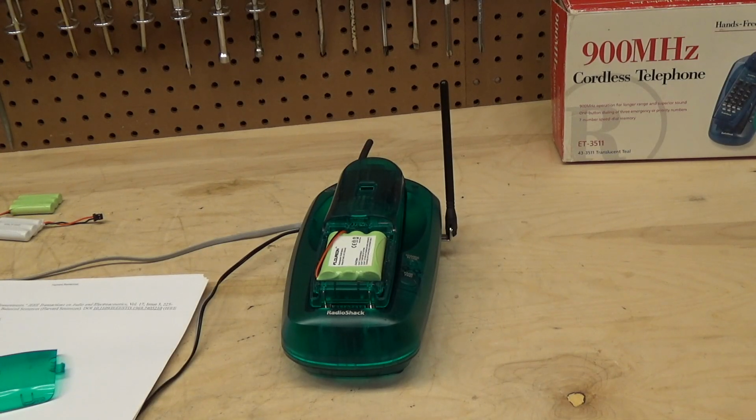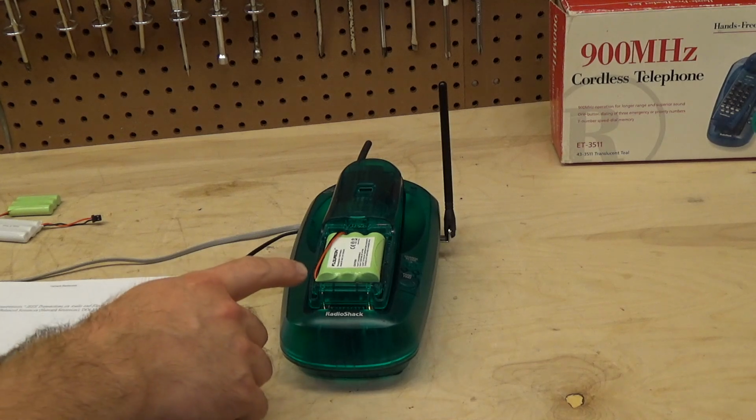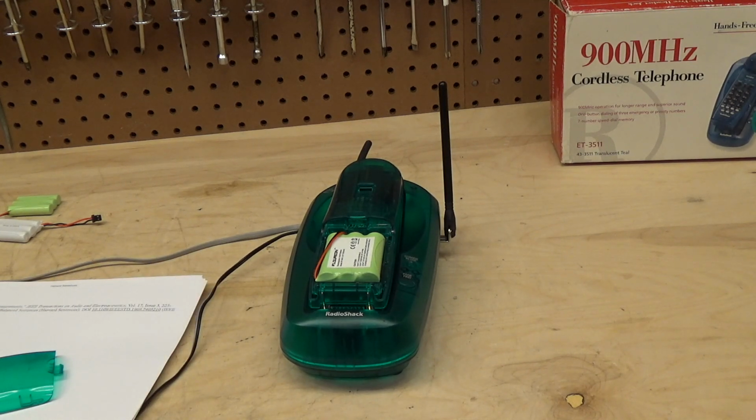Alright, that's a wrap for this one. I'm charging up this battery now that it came to me with, and it's working. I was just using that battery when we were changing the channels. So this just needs a new speaker that's an easy repair, and this will be ready for service.